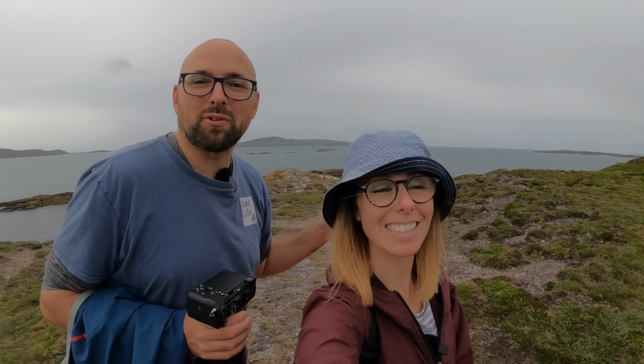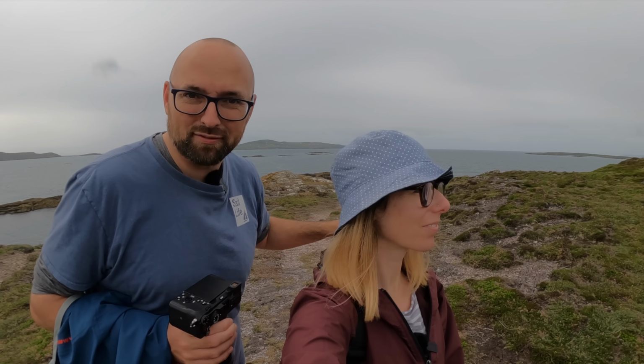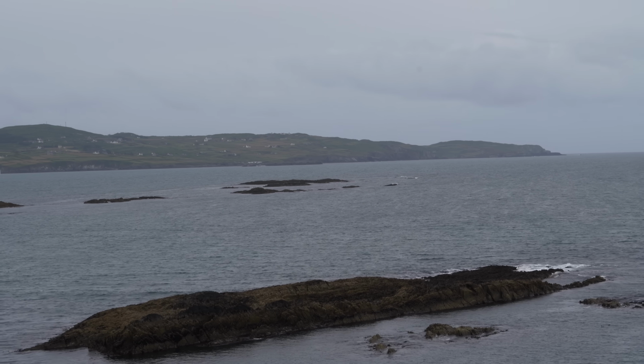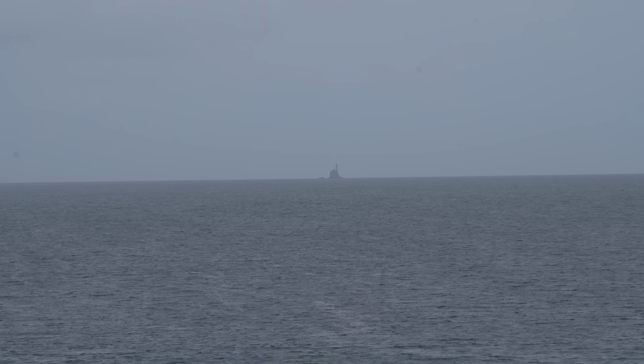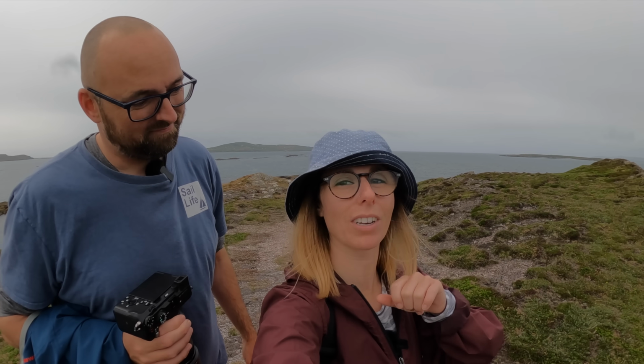We've made it to the most western part of Heir Island. This is where there's supposed to be some bird cliffs. And if you look here behind me, there is Clear Island. Yep, and you also might be able to just make out Fastnet Rock, which is known for many things, amongst being the furthest, most west point of Ireland.